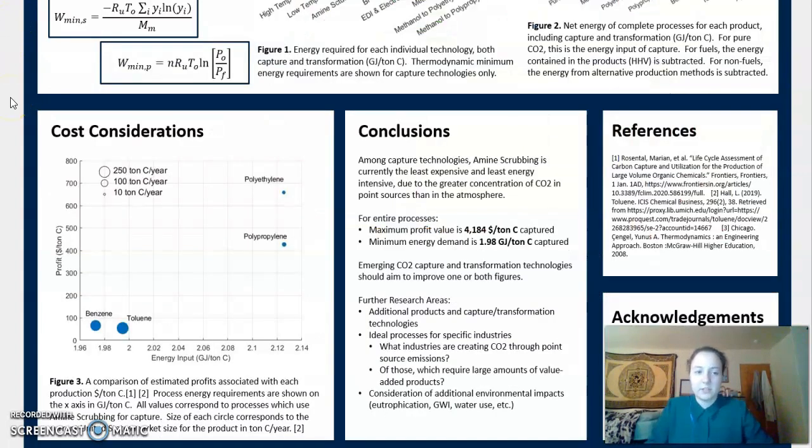Then down on the left here, you can see a plot of the cost considerations. So in the y-axis, you have the profit in dollars per ton of carbon. And then on the x-axis, you have the energy input in gigajoules per ton of carbon, with the size of the circles corresponding to the size of the market.